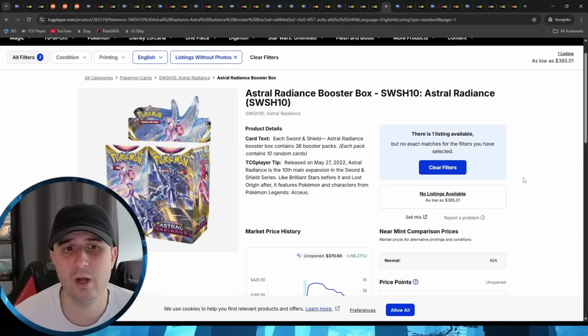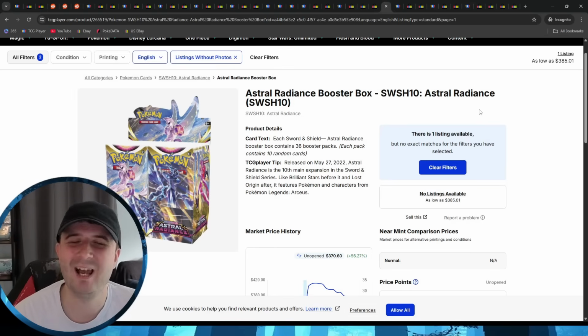And it's actually quite a decent buy for its price point. $400 for an out-of-print Astral Radiance. Astral Radiance, I put it up there as like a top 5 set in the era. It might be number 5, to be honest, now that Brilliant Stars and Silver Tempest have started to run. I don't know, Chilling Reign as well. I forgot about Chilling Reign. Okay, Chilling Reign is 5. Astral Radiance is like number 6.